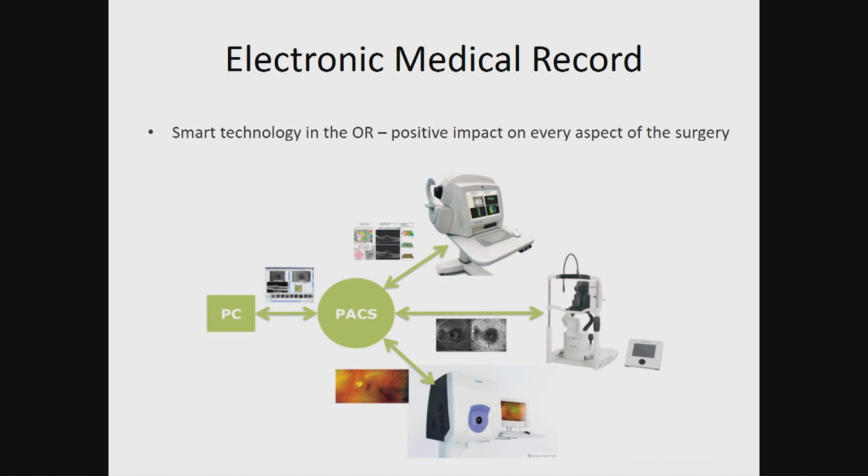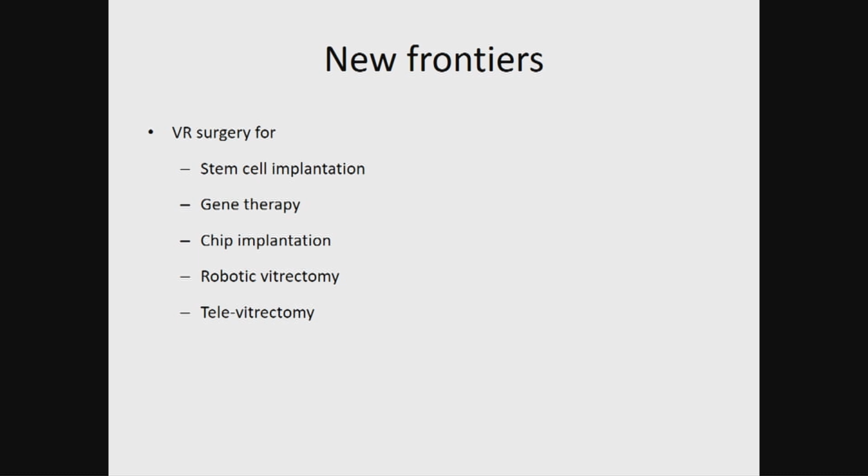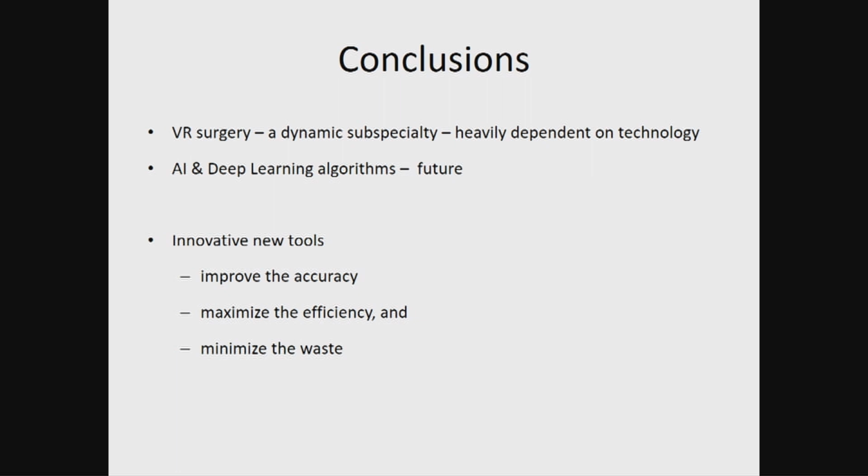EMR, the electronic medical record system, has been improved a lot, and in the operation theater there is always a positive impact on every aspect of the surgery. The new frontiers of vitreoretinal surgery are stem cell implantation, gene therapy, chip implantation, robotic vitrectomy, and televitrectomy. To conclude, VR surgery is a dynamic subspecialty heavily dependent on technology. Artificial intelligence and deep learning algorithms are the future. Innovative new tools improve the accuracy, maximize the efficiency, and minimize the waste.